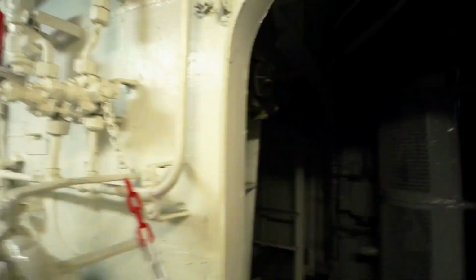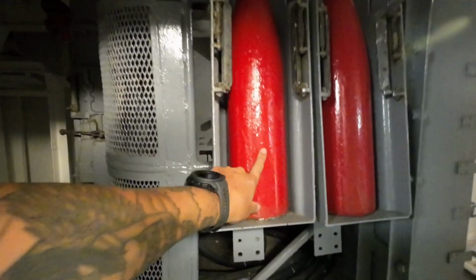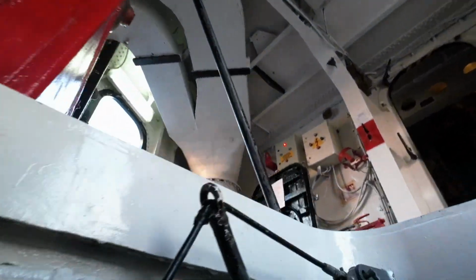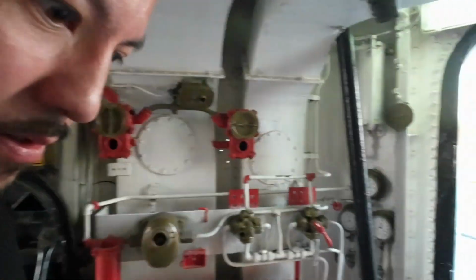This place is pretty explorable. It's not like completely explorable. Here's, well, obviously a dummy round, but here's the loading for one of the 5 127 millimeter guns that I'll show you in a second when we get out here. So far so cool though. This is a lot more explorable than I expected it to be. In the US, those museum ships, it's like stand back. But this is reasonably explorable.